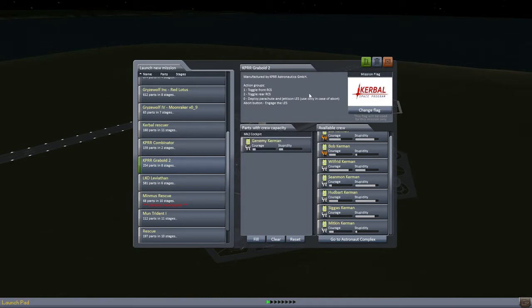Oh, look at that. Here we have a little bit of action groups. 1, toggle front RCS. 2, toggle rear RCS. 0, deploy parachute and jettison LES. Use only in case of abort. Abort button: engage the launch escape system. Right. We have a launch escape system. That's good. Hopefully we won't be needing it, obviously, but still, it's good.